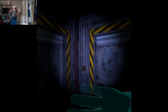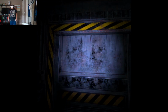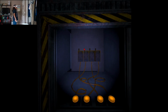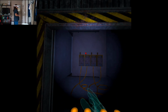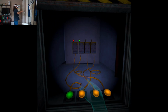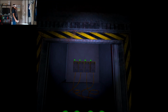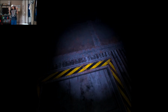Motion trigger. Breaker room. That sound near my ear. Motion trigger. Okay, this is opening. What do I gotta do? Red wire. Do I have to turn on the... Well done. That was easy. See, this one won't be so bad, I hope.